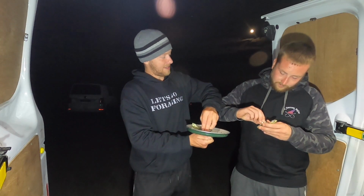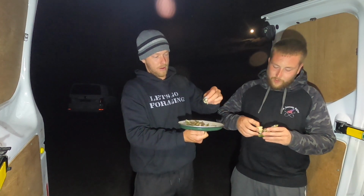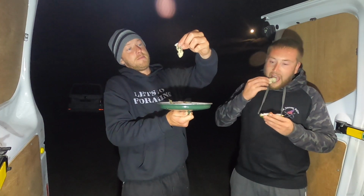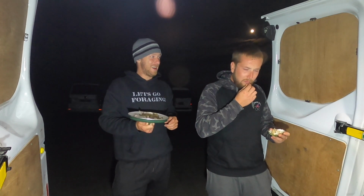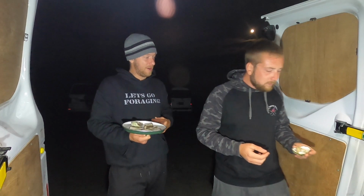These are really meaty oysters, eh? I haven't had oysters in a long time. Get it in the juice as well. Fresh oysters like this. Look at that, guys. Lovely big piece of meat. Bit of grit. That's the only problem about purging them. This one was fine.